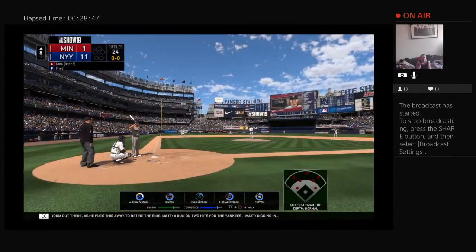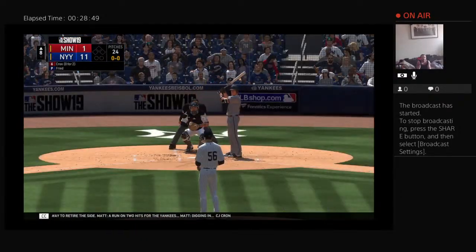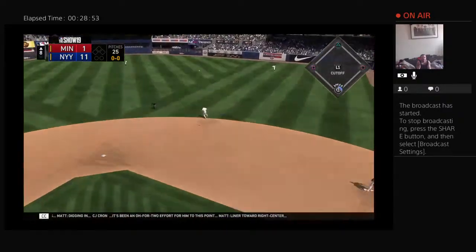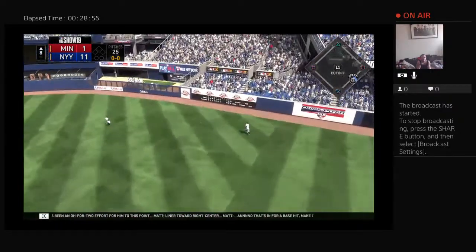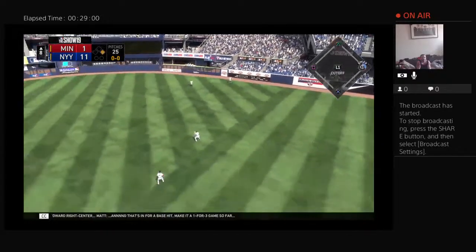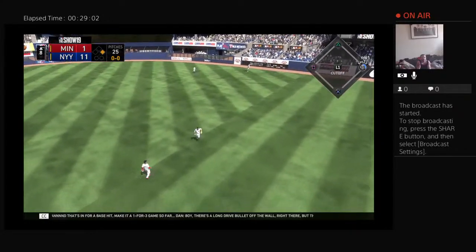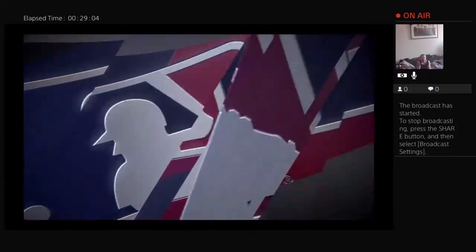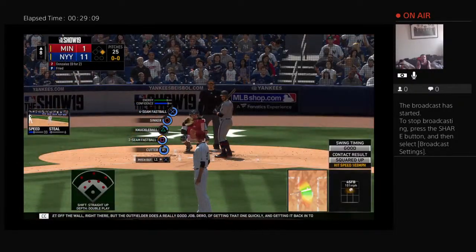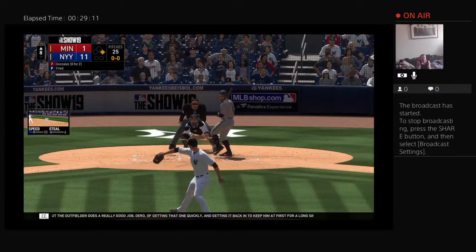Digging in, C.J. Cron. It's been an 0-for-2 effort for him to this point. Liner toward right center. And that's in for a base hit. Make it a 1-for-3 game so far. Boy, there's a long drive, bullet off the wall right there, but the outfielder does a really good job, D-Roll, of getting that one quickly and getting it back in to keep him at first for a long single.